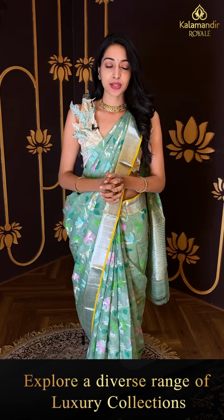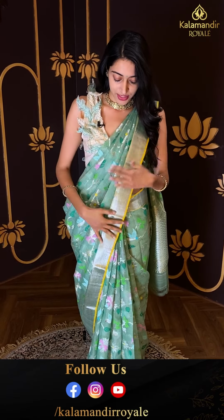And this collection is beautiful. Lovely Patola Sarees and Zari Kota Sarees. First, Patola Sarees. Before that, I will show you gorgeous Zari Kota sarees. Have a closer look.